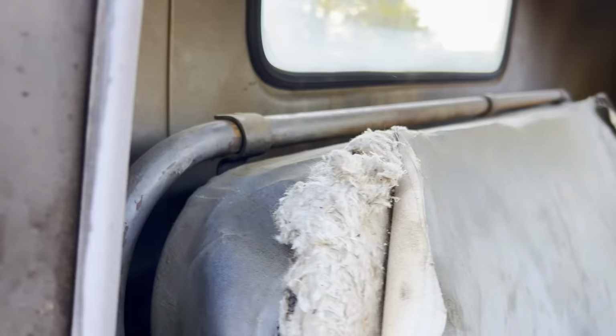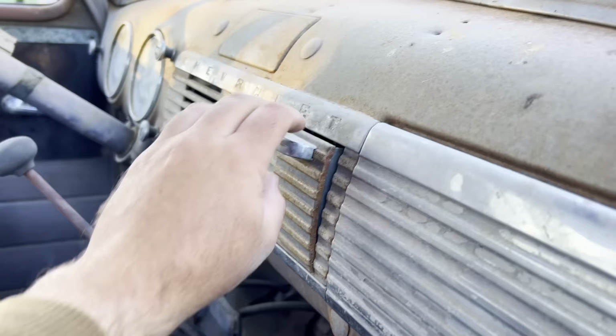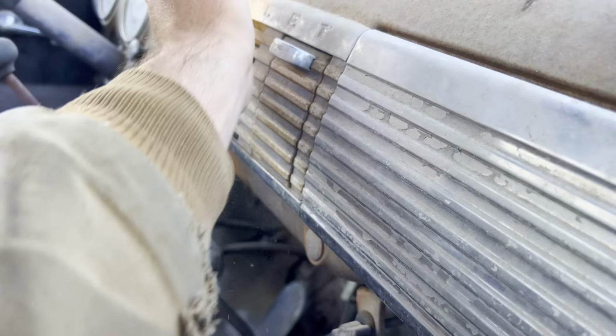I pulled the seat forward. It's not attached to these things on the back, so I pulled it forward and looked back there, but I don't see anything back there except for the gas tank. So probably nothing there. I looked under the seat as well. I don't really see anything under there. Check the ashtray. Every now and then you can find an old penny or something in there. Oh, just cigarettes in this one. Yep, just cigarettes. There we go. See if we can get the glove box open. There we go. What's this?